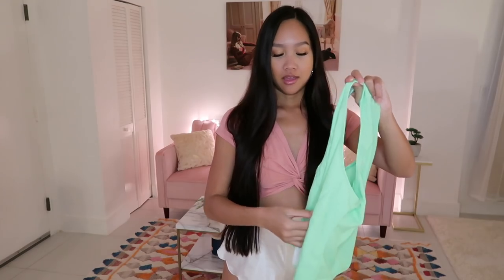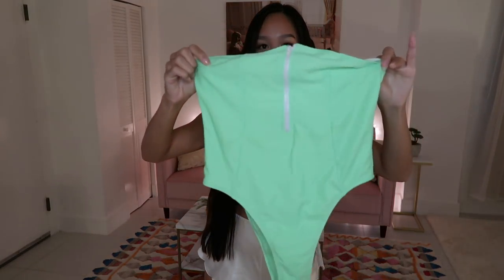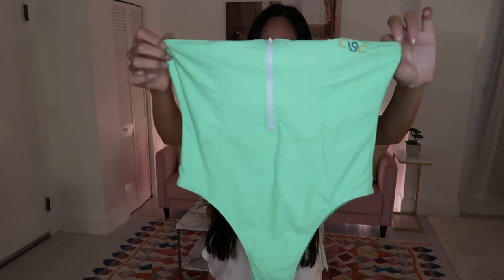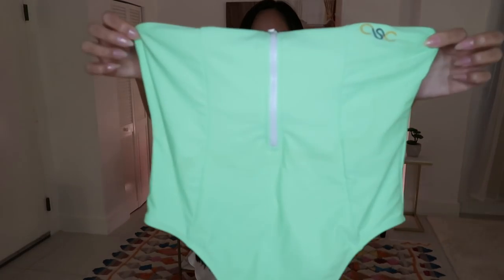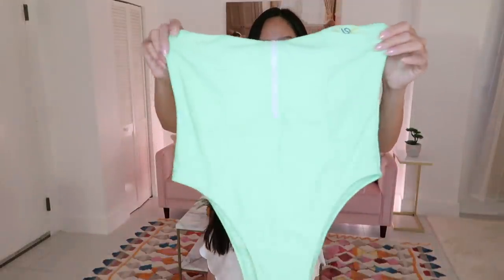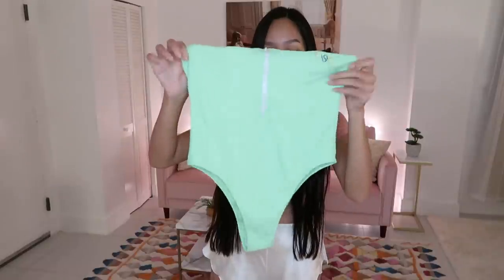I have 2 bodysuits. I'll show you guys. This is the first one, a very pretty lime green piece. And it has a white zipper down the middle and then their logo right here. Very, very cute. I'm a solid color type of girl. I love just all colors. Super simple, super cute.